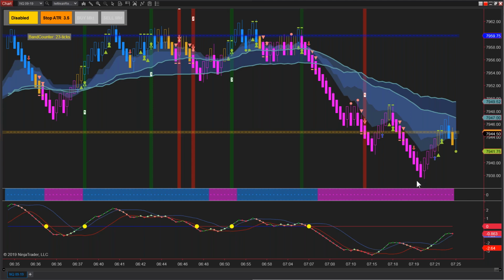You could throw your just in case order to short below these lows and wait them out, or wait for a proper signal to emerge after we encounter that 79.52-ish zone.